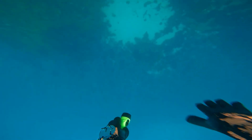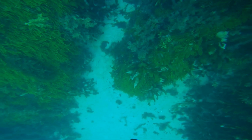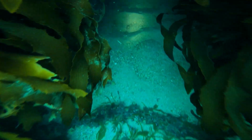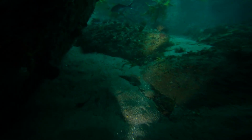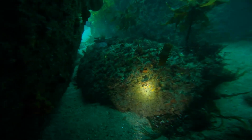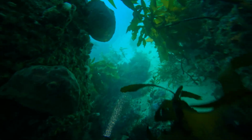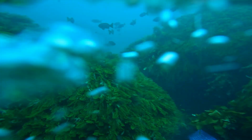We grabbed our torches and geared up to go for crayfish, so we left our spear guns in the boat and just first explored a bit. There was this awesome swim through that I'm about to enter, and with the visibility and the fish all around, it was pretty magical. And just heaps of fish life all around.